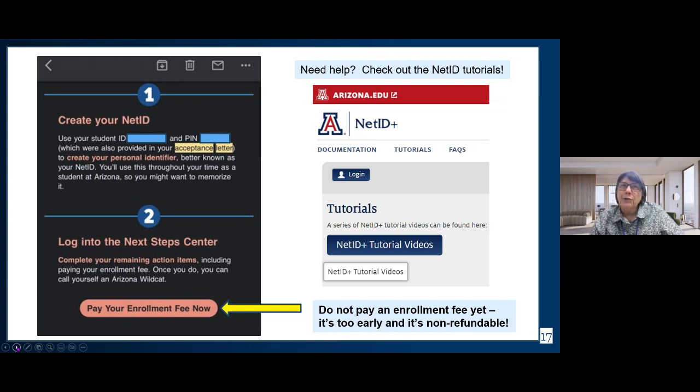I want you to also notice something. Right here it says pay your enrollment fee now. Do not pay your enrollment fee now. It's too early. It's also non-refundable, so you don't want to waste a lot of money right now paying your enrollment fee. Eventually, every school will charge an enrollment fee, whether it's an in-state school or out-of-state, whether it's a public school or private. They're all going to charge a fee.